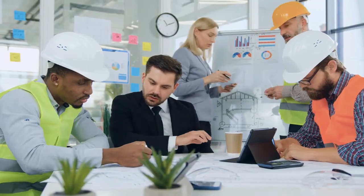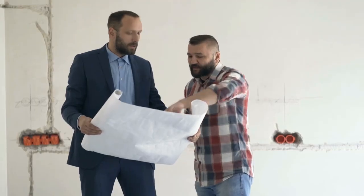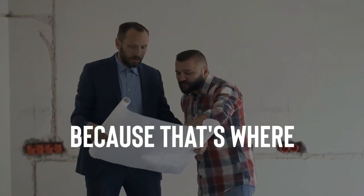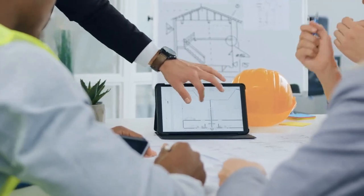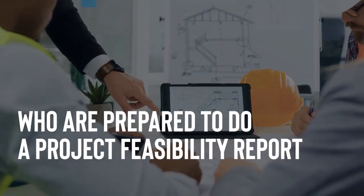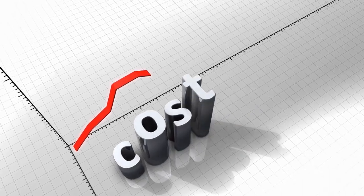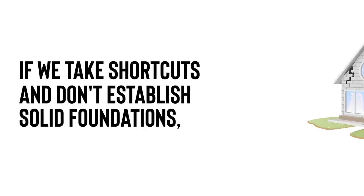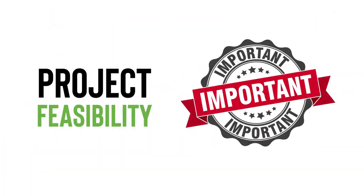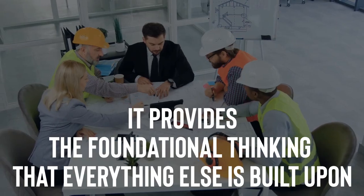That's what makes us different. We spend more time on the research than most other firms who might rush their clients into the design phase because that's where they start to get paid. We take a different approach. In fact, we will only work with clients who are prepared to do a project feasibility report properly. We will not rush this step. Rushing this step only causes cost overruns later. If we take shortcuts and don't establish solid foundations, the project feasibility is the most important step because it provides the foundational thinking that everything else is built upon.